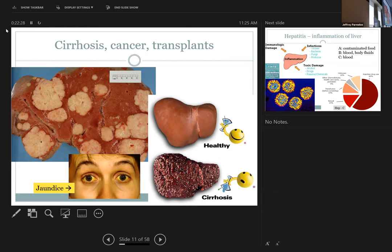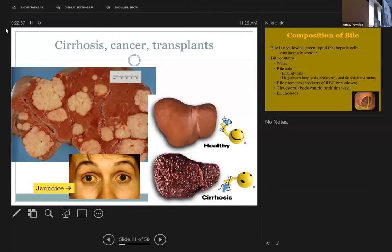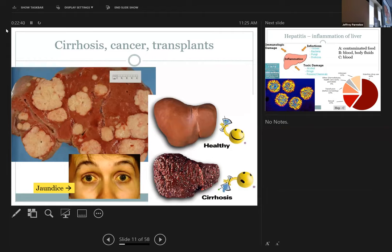Cancer and transplants. Okay, this shows liver cancer, these big tumors here. Only about 2% of liver cancer is actually primary liver cancer, where it begins in the liver. Most of it metastasizes from elsewhere, because all the blood in your body goes to the liver. So if you've got bone cancers, those cells can easily take residence in your liver because it's like a sponge. Most liver cancer comes from colon cancer and lung cancer originally.